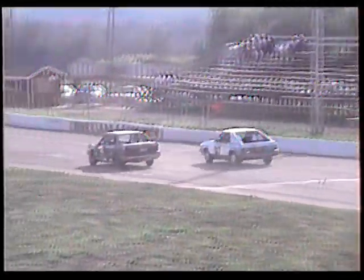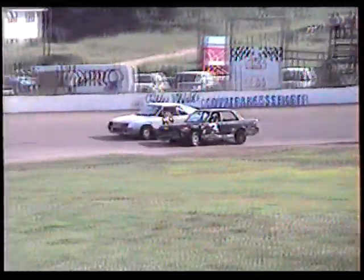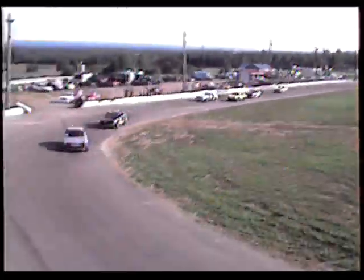Looking comfortable. Gary Wilson challenging for that second spot. If I could have Tom Bannister to the tower, I'd appreciate it. His expertise is required right now. He is a busy man, but I certainly appreciate his cooperation.